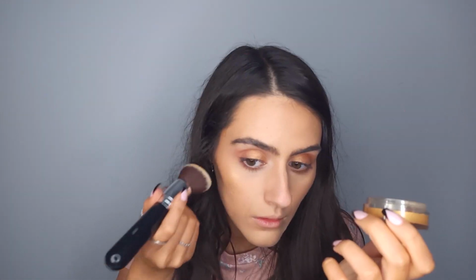Oh! Czmakeup Black. I don't know, Play Pot. It says, Play Pots are cream pigments that can be used on the eyes, lips, and cheeks. This retails for $21.50 US. So this is the shade Gold. I don't like this shade.